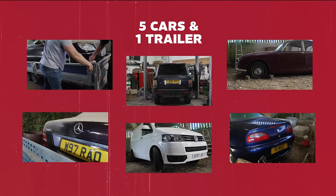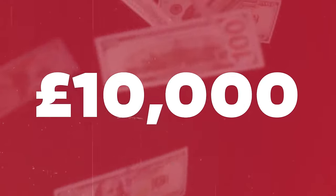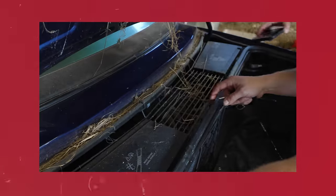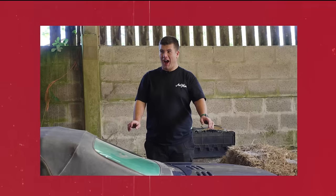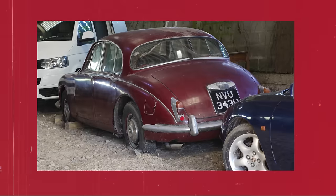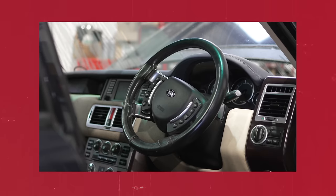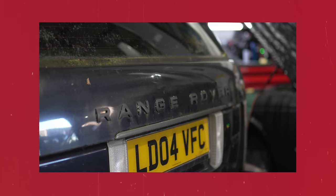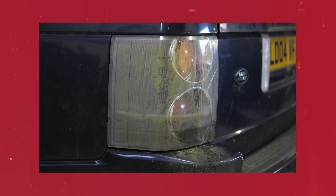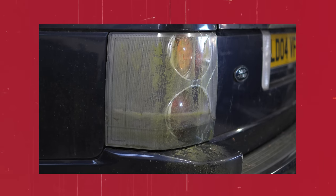A few weeks ago, we headed down to the South Coast to collect five cars and a trailer that I'd bought for £10,000. The cars were in various states of repair, and as you'll have seen, we managed to coax the van and MG into life, while the other two cars refused to comply. The fifth car, a Range Rover L322, was at another location which I later had trailered down to the unit because that one was also in a very bad state of repair.